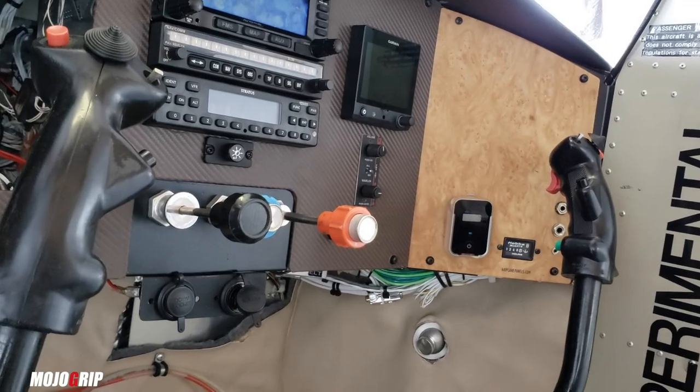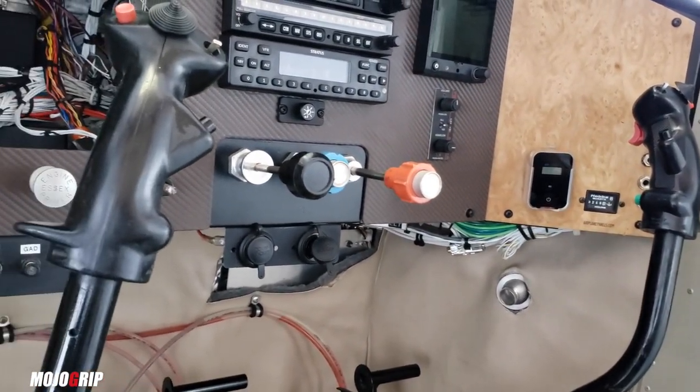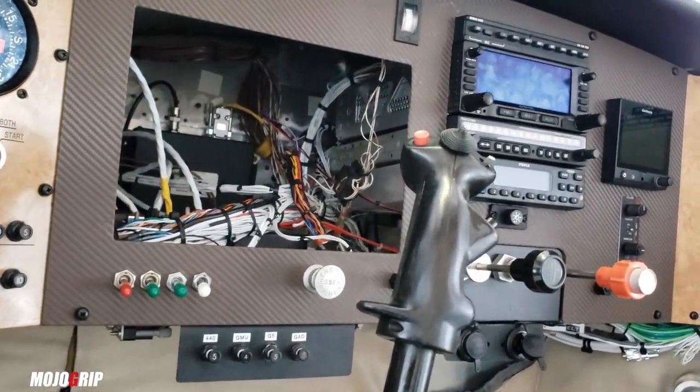You look here, you've got your throttle, prop, mixture, so you have a constant speed prop for this plane. I believe that was a Hartzell up there. It's a two-bladed prop, and that's how you get the good performance you get with this plane.